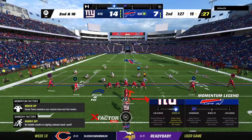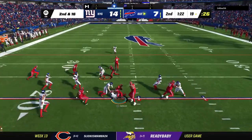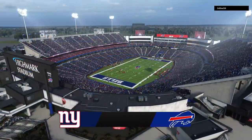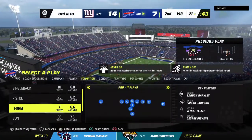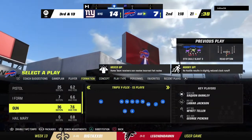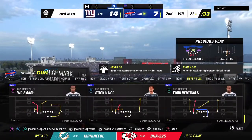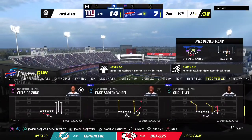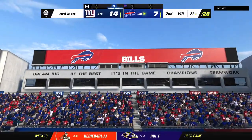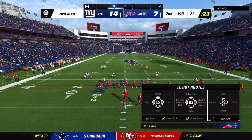Second and 16. Jackson going to keep it running right. And he'll get this one across the 20, but only up to about the 21. The Giants going to go ahead and use the first of their timeouts as they'll head to the sideline and talk over what to do next. Not an easy spot here. They'll be in search of 13 yards to try to pick up the first.